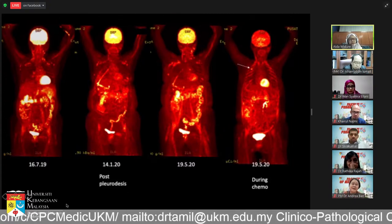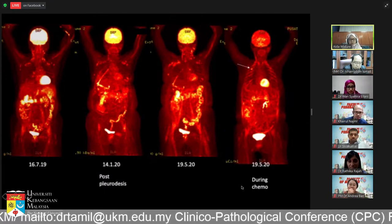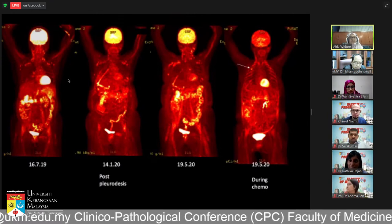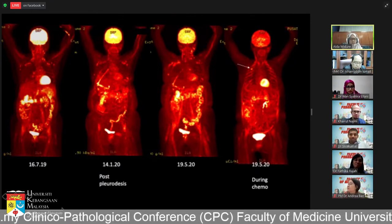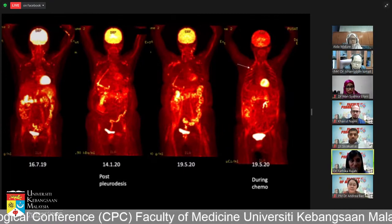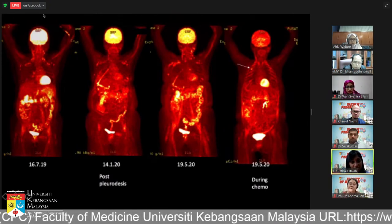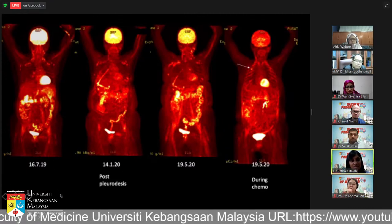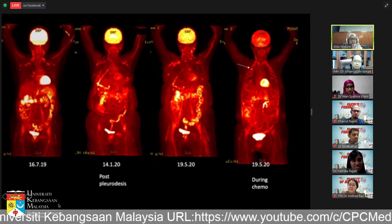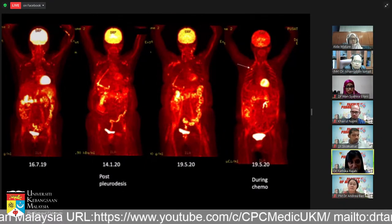Okay, so these are the serial maximum intensity projection images of four PET CTs done in chronological order for this patient. So Dr. Ratika, would you like to comment? Looking at the serial PET CT, there's increased uptake over the ascending, descending and transverse colons. Yes. I think there's multiple lymph node involvement too.